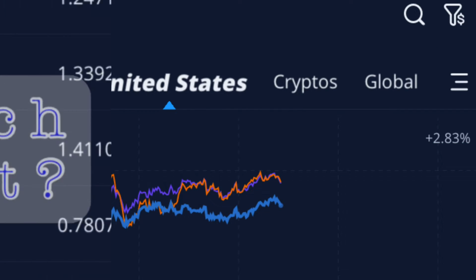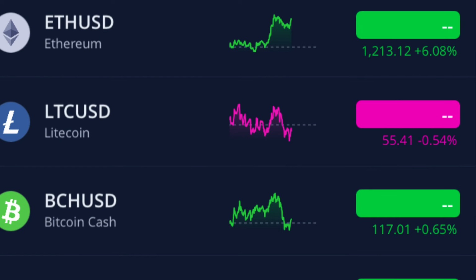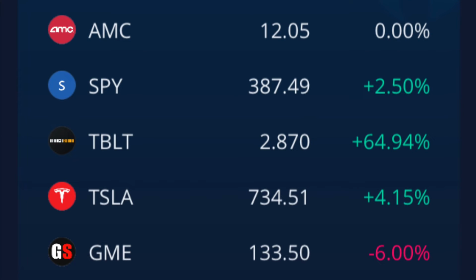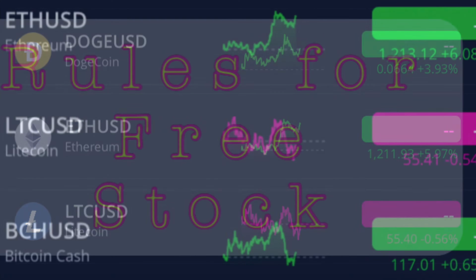But the best part is how much to invest. The amount, whether that's $1, $5, or whatever. So as you see here, some of these stocks are for Litecoin, Bitcoin, XL Media, Zcash, AMC Entertainment. If you're a moviegoer, then you're probably very familiar. GameStop, if you like going to GameStop, you might be familiar with this stock. Tesla, if you have a Tesla, and Tough Build Industries. So many different stocks.